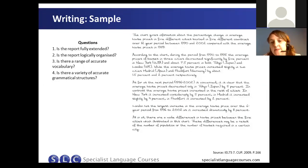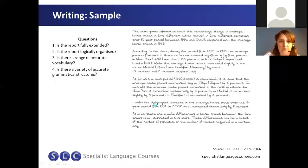They haven't made many mistakes, but they also haven't included such a large variety. So there's two sides to grammatical range and accuracy: variety and accuracy. The phrases are accurate, but there's not enough variety. So let's have a look and see what the examiner thought of this.